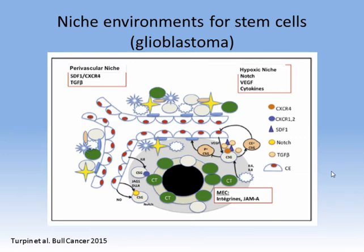So one of the issues which has come out of the studies of stem cells really is the concept that the cells may sit in a kind of niche environment, and work from Jeremy Rich's lab has identified potentially two types of niches. There's a so-called perivascular niche, where the cells sit very close to vessels, or there's a hypoxic niche where the cells sit at a significant distance from vessels, and their data had suggested that these may be preferential sites for stem cells to survive.